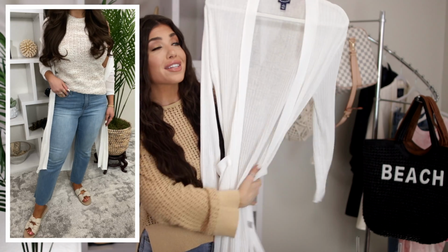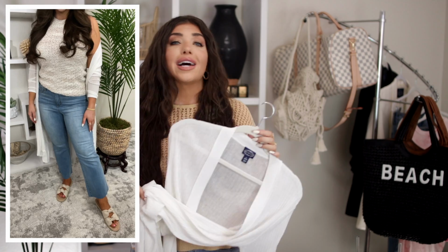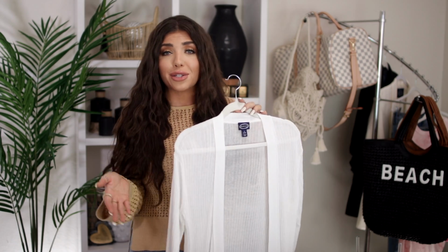And before I discovered this one, I had one that looked identical, and I mean identical, from White House Black Market for years, and I wore that bad boy into the ground. It had holes and runs all in it, and I would still go back after it. It is really true that we like what we like.